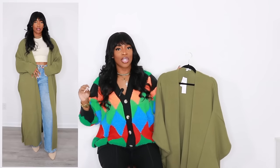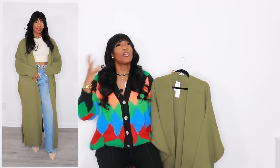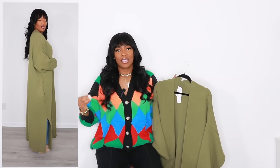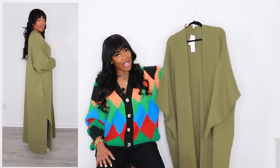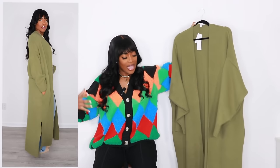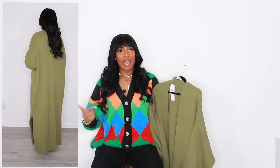I will literally go strictly to the Topshop section on ASOS and just browse, and I see so much stuff. I add so much stuff to my wish list. I'm just like, Topshop just gets it. They just get it. I got this in a size large, of course, and it is so big. It's so long. This is probably one of the longest cardigans. Like, this is a maxi cardigan, like super long.